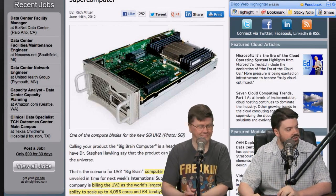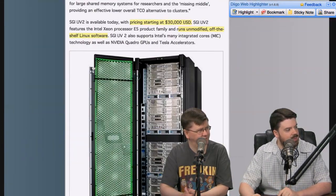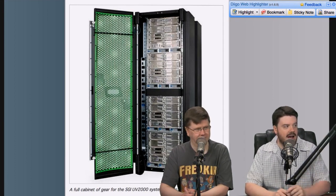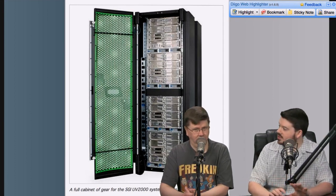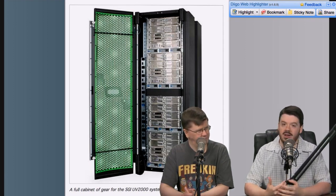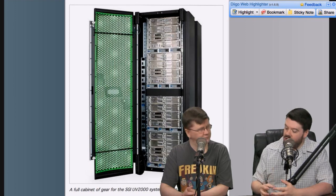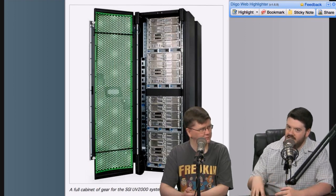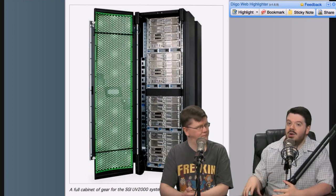Check this out. This massive rack, you assemble two per rack, and they take about 4 U's of rack space. There's two in each 4U space. And they tout it as a general purpose computer in the sense that they're all x86 based chips. And it runs Linux.